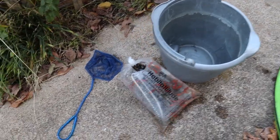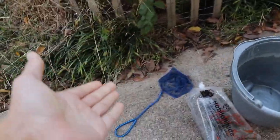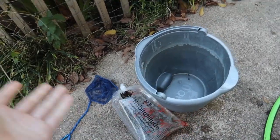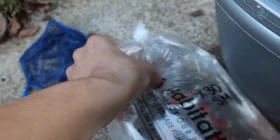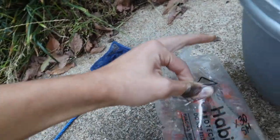Alrighty y'all, so it has been about 15 minutes or so since I picked up the camera. Now we've got a bucket, a net, and our fish. What we're going to do is literally poke a hole in the bag in the bucket, dump all the fish, and then scoop out which fish we want to go in each pond. So let's just kind of get a hole poked here. These bags are impossible to poke. What the? Got it. So now there's a hole in the bag.